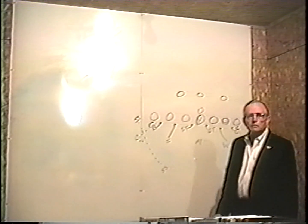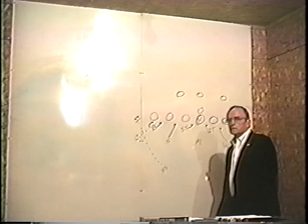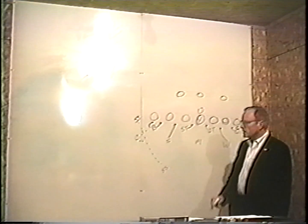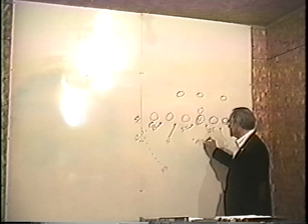You got to have a good middle backer. You got to have a good backer if you don't have any defense. But this guy needs to have speed, but the main thing he needs to be is a real competitor. This guy right here is a big key.